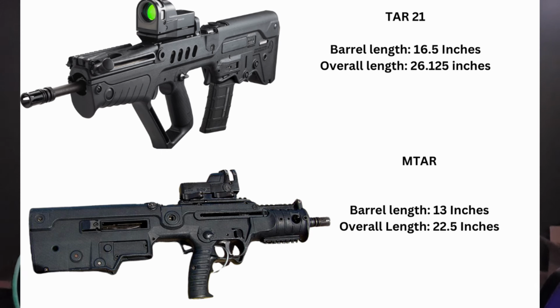The one I have here that you'll be seeing in a little bit is an 18-inch barrel, and currently I don't have a civilian legal AR-15, but when I did, this was still shorter than an AR-15 with the buttstock fully collapsed with a 16.5-inch barrel.